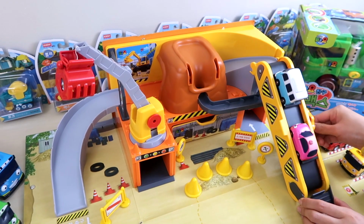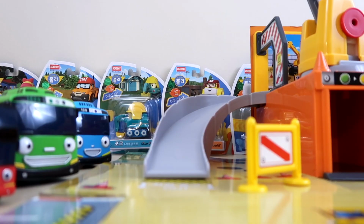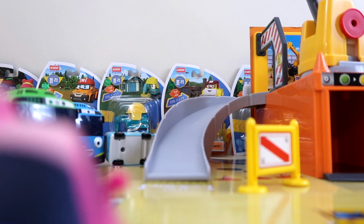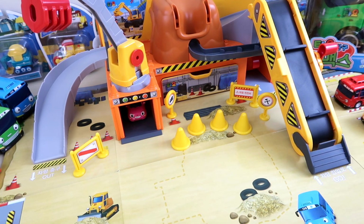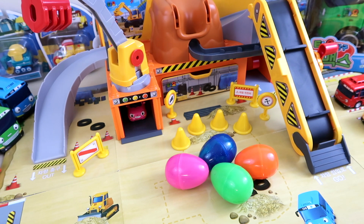Bong Bong and Heart are going up for the slide. Whee! Yahoo! Heart wants to play hide and seek and hides in the garage. Can you see Heart?